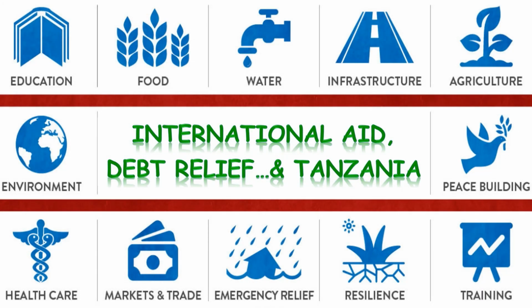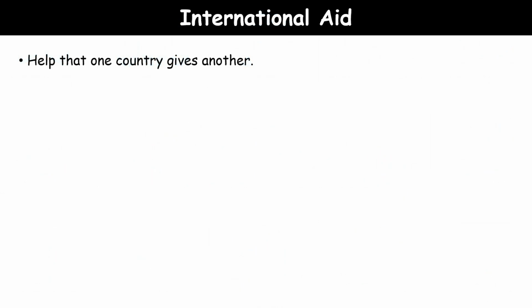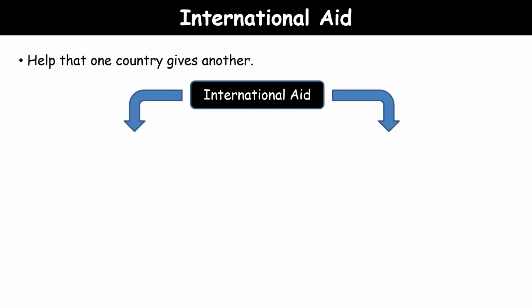International aid, debt relief and Tanzania. International aid is help that one country can give another, and there are two types.